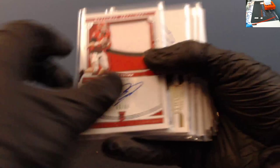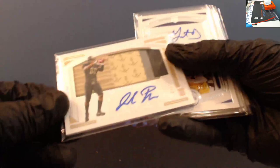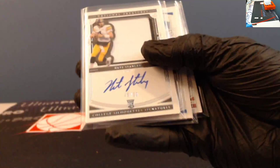25, team logos, AJ Hamler. Chase Claypool to 99, nice three-color patch there. 25, Jared Pinkney. Grant Delpit to 99, Nate Stanley, two-color patch to 99, 99, Joshua Kelly, three-color patch auto to 99, Jake Fromm.